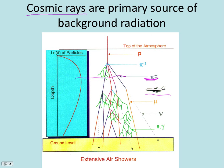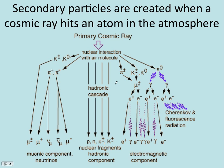There's definitely a lot hitting the ground, and if you make a cosmic ray detector, you'll notice that, but there are way more up here. And this gives you an idea of what these particles are. All these could be produced by a few cosmic rays. And so the primary cosmic ray, again, the most common one would be a proton.